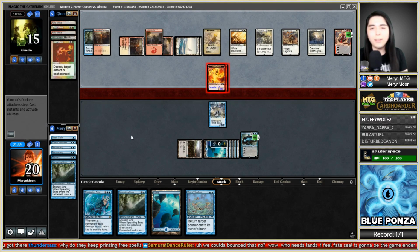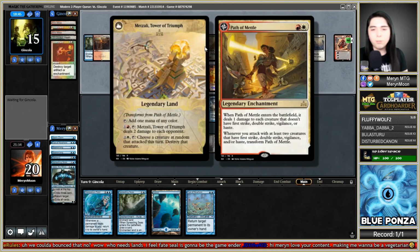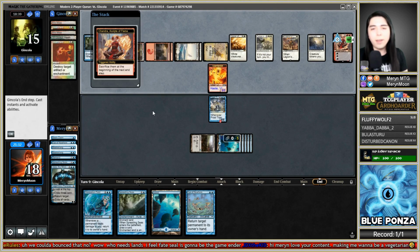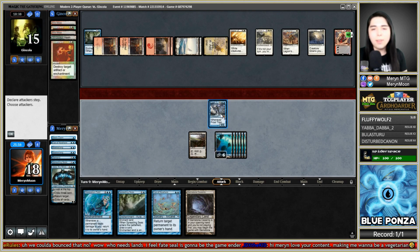Oh, dang. They transformed their Path of Metal. Destroy a creature, choose a creature at random that attacks this turn, destroy that creature. Okay. That's gonna get Spreading Seized. Alright, so let's... Oh, I can also Encroaching Wastes that thing. Let's play an Island. Let's go to combat and let's attack the Chandra.